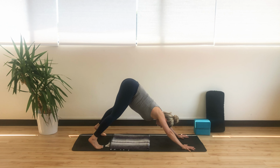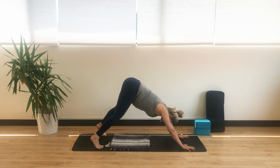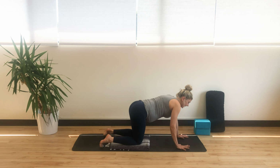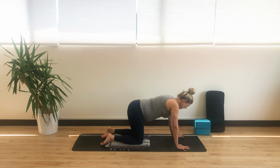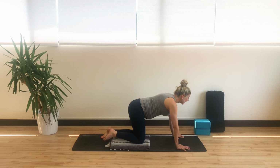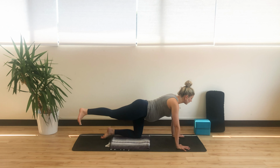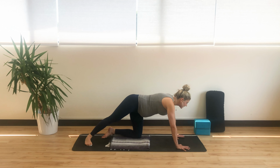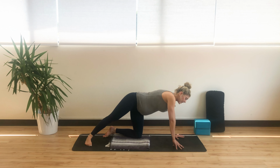Nice, taking one more inhale here, hips press high, hands root down, and then exhale, releasing the knees back onto your mat. Finding that tabletop position, walking hands underneath the shoulders, knees underneath the hips. As you inhale, sweeping that right leg back and then soften your toes down, spin the right heel to the mat, pop onto the right fingertips. We're transitioning into a side plank.